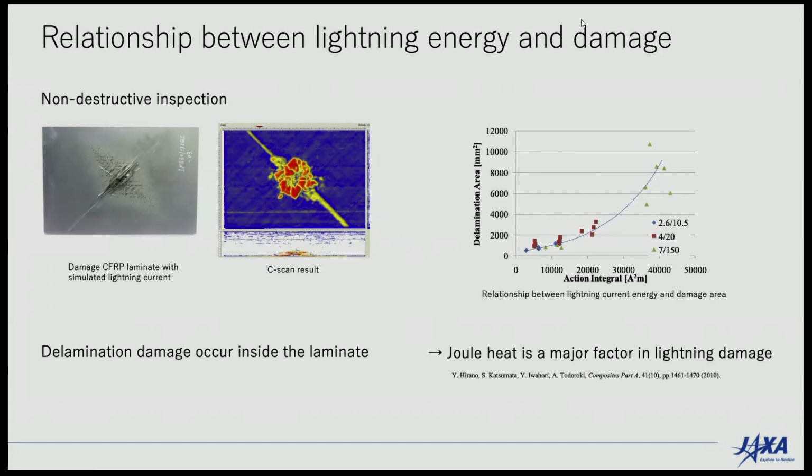When we study the relationship between the applied lightning current energy level and the detected delamination area, this graph shows the relationship between them. With an increase of the applied lightning energy, the resultant damage area increases like this. The different colored plots show the different waveforms. This means the different waveforms do not affect the resultant damage size, but the lightning current energy has the most important role here. From this result, we can understand the Joule heat is a major factor in lightning damage when we do not apply surface lightning protections.